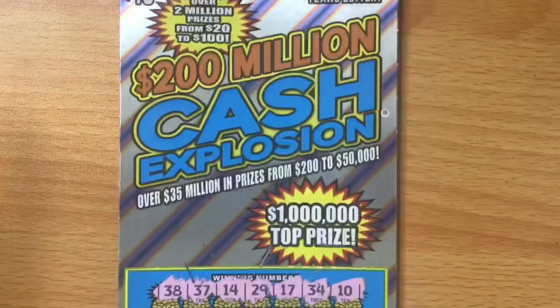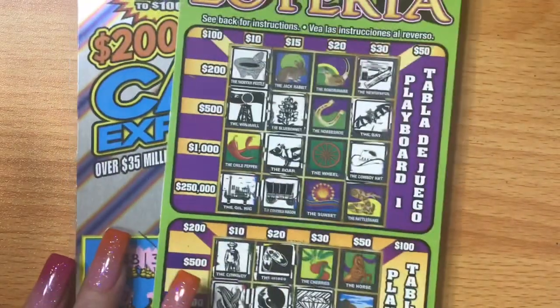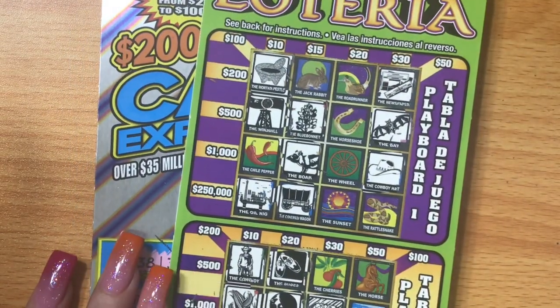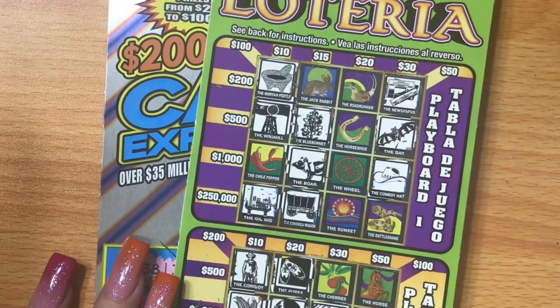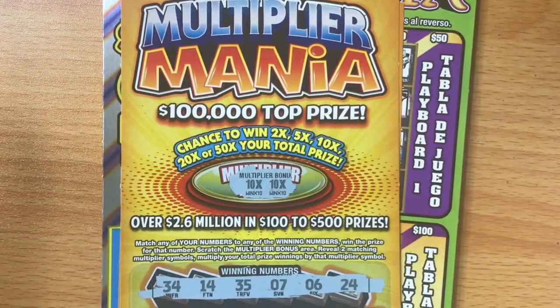Well, you guys, no love from our favorite 10, no love from our $10 Loteria, but one ticket is all it took, and we did extremely well. You guys, we found the 10X symbol. Very nice.